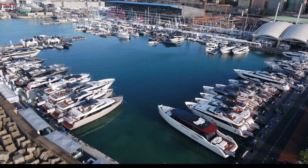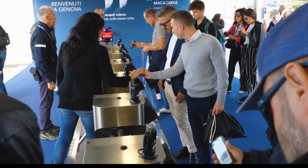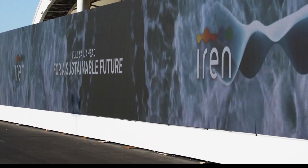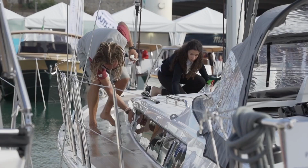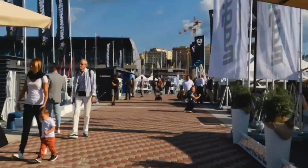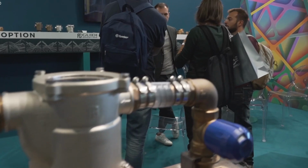Looking back, it was a bold call to go ahead with the Genoa boat show in 2020, but in the end it turned out to be the only European boat show that wasn't cancelled. Two years later, that confidence has helped to grow this well-known Italian show. Last year, 1,000 boats were on display. Four months before the show opened, exhibitor spaces were sold out. By the end of the event, they'd come close to reaching their maximum limit of 115,000 visitors.